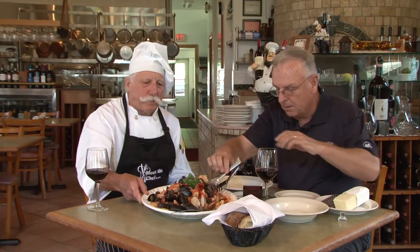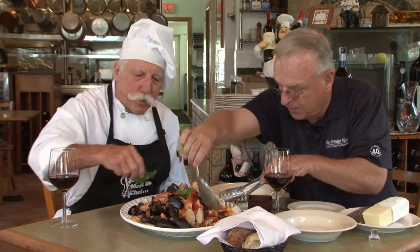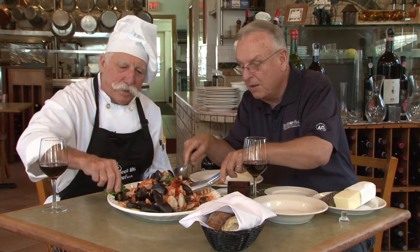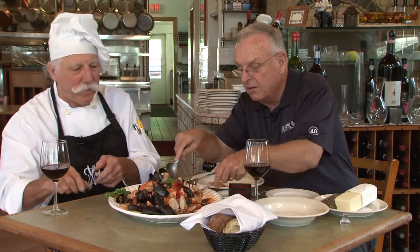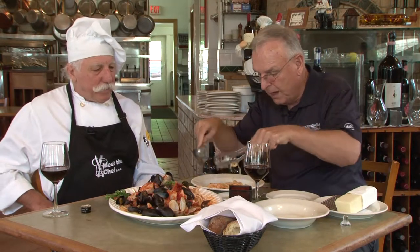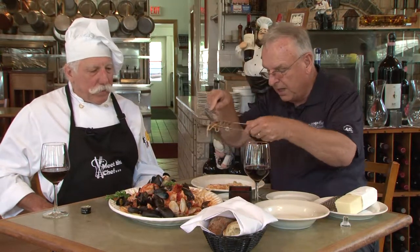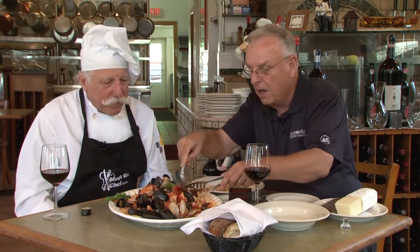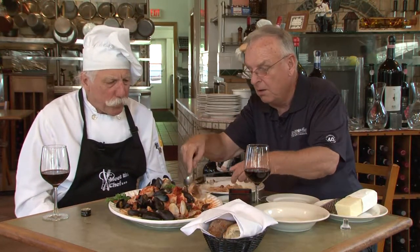Take the tongs and dig in. See that? I'll get rid of this grass for you. I got some of that. I do love your sauce. I thought the sauce looked fabulous. Look, we've got some bay scallops. I've got to have the Prince Edward Island mussels. Do you want some help with this, or can you handle it?